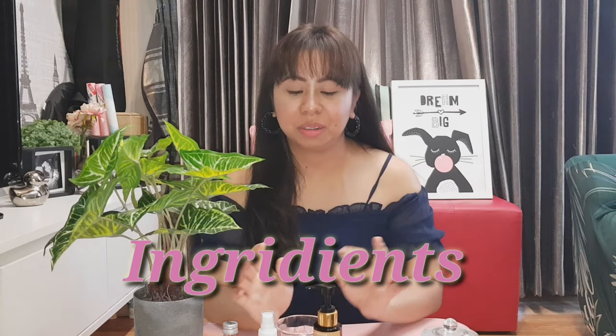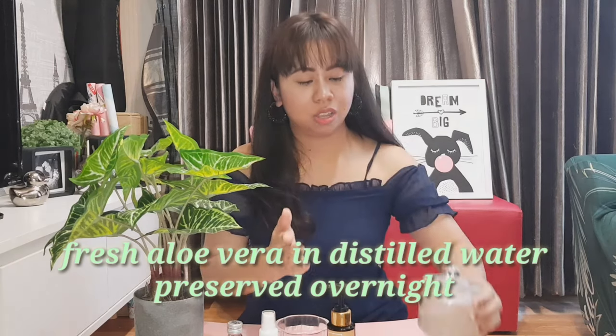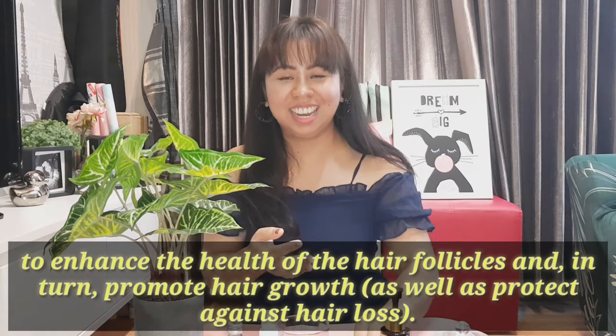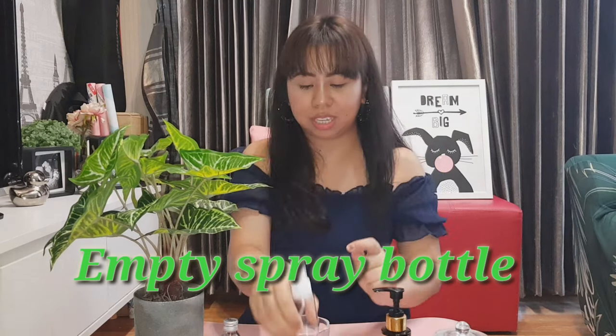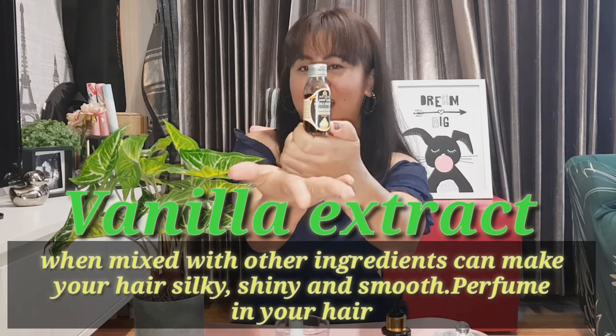Here are the ingredients for our hair perfume. First, the aloe vera that we preserved for the whole night, with distilled water. Next, the castor oil. Next, vitamin E. You can buy it in the drugstores, or you can ask the parlor too. An empty spray container. Then the aloe vera, and the vanilla extract. Here's the vanilla extract.